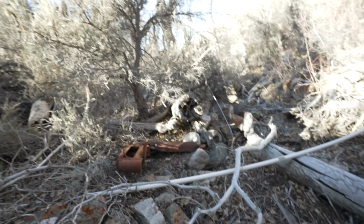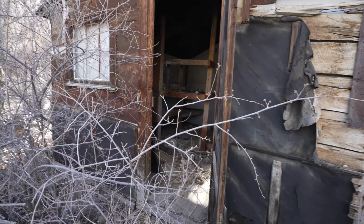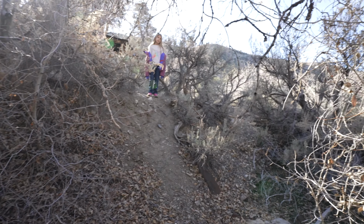Here's the cabin. So we'll check that out. Oh, that's a prickly bush. Maybe there's a washing machine drum, I don't know. Little table. Side of the cabin. Walking on the box spring. Can I go down this? Sure. Oh, it's multiple cabins.